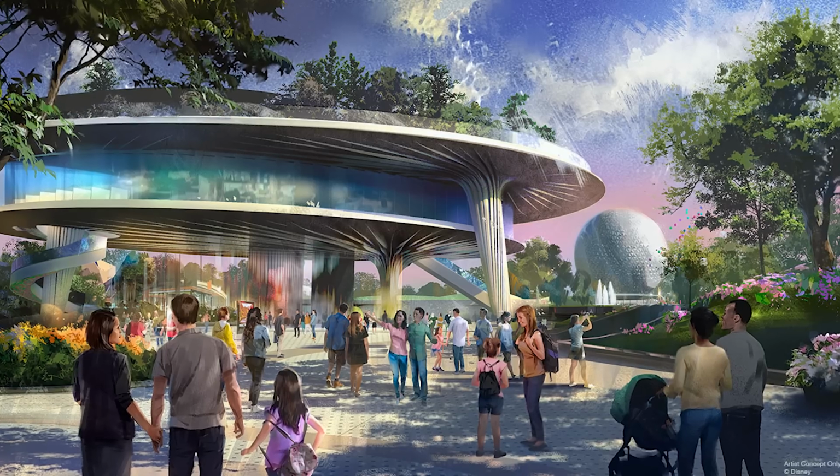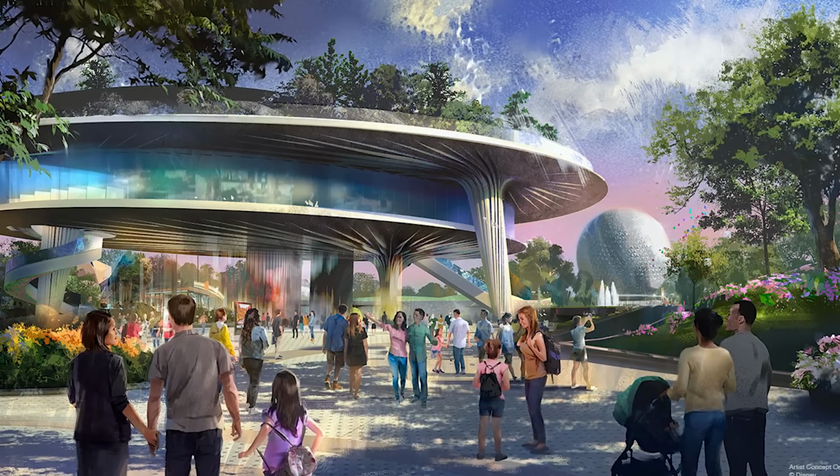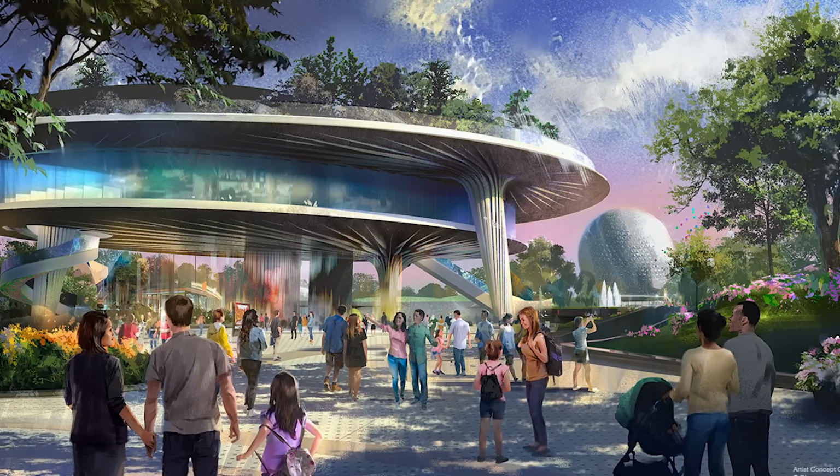So when this building got pulled, I was pretty devastated because out of everything that was promised back in 2019, this was at the very top of my list. Since this is really the only version of EPCOT that I know, I can only really compare this version to the concept art that we were given. And we've already set up that it's not as good.